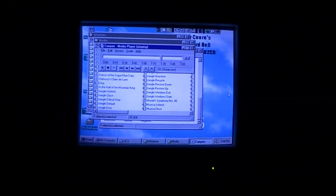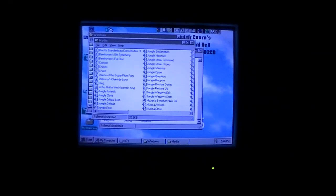I love FM synthesis. One of the reasons why I like Sega Genesis. That will never get old, folks.